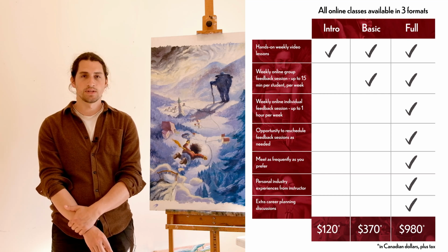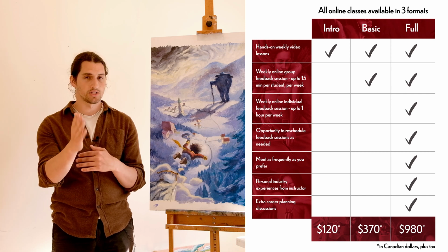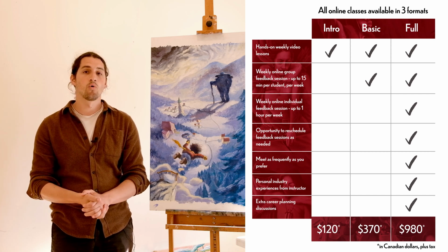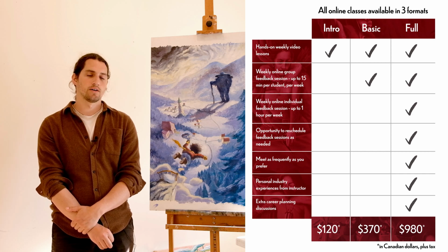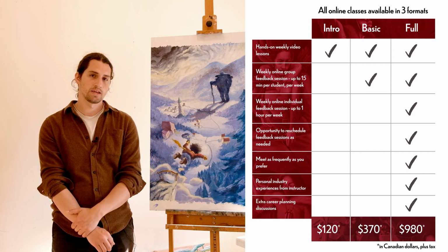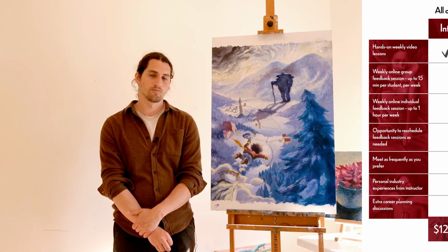And then you can also take it at the full level, which is independent. So one-on-one, I'm meeting with just you every single week, or every 2 weeks if that's preferable for your schedule. And we are progressing through the course at your own pace. And also it allows for up to an hour of feedback per week on your work.